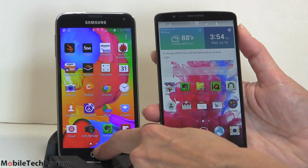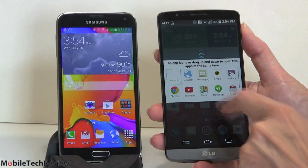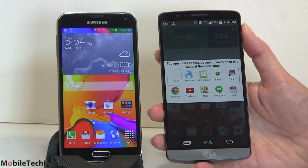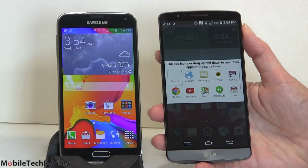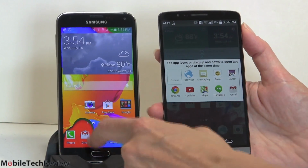And they both have multitasking, both of which you can achieve by just pressing and holding the back button, for example. And you can choose from a selection of applications right there that you want, including the web browser, email, Google Hangouts, Maps, YouTube Player, Chrome, Gmail, Gallery on this one.